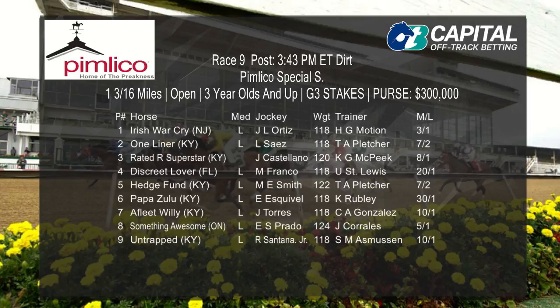And if you're looking for a horse that really loves to win, this horse has run 28 times lifetime. 12 of them have been victories, and 19 of them have been first or second. I know this horse is a little bit outclassed in here, but not too much. Not like the 6 that we just talked about, Papa Zulu. If this horse is able to sit the right trip, sit just off of Hedge Fund in here, I don't see why this horse couldn't make some noise.